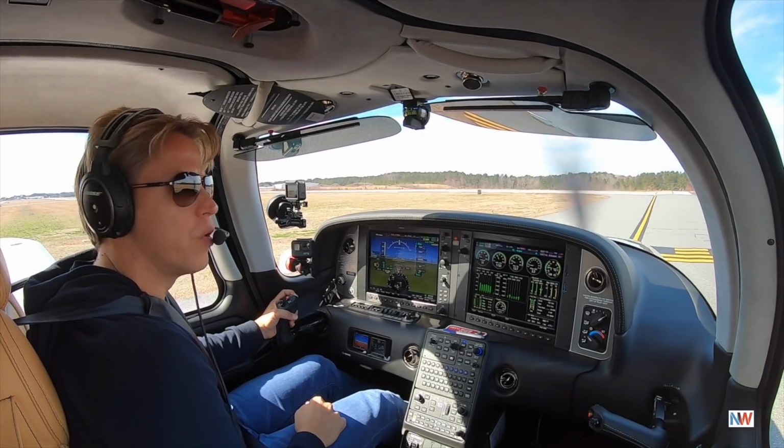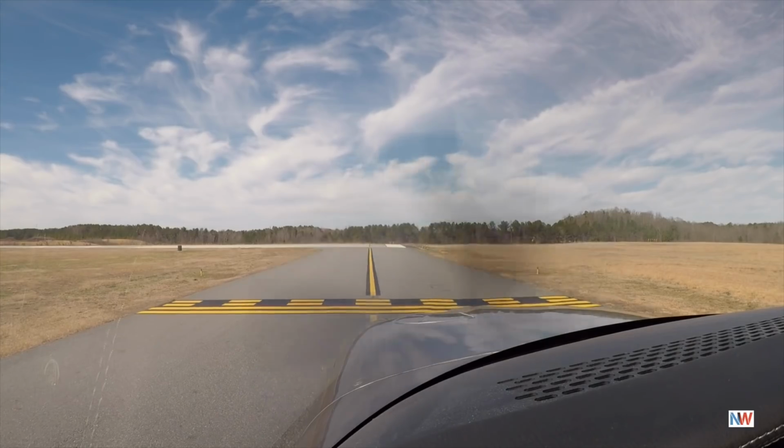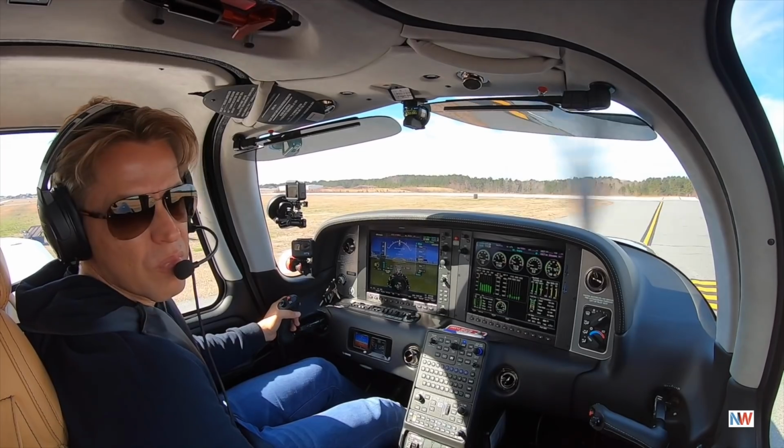Gwinnett Tower, Cirrus November 122 Sierra Zulu, holding short runway 25, ready for departure. Cirrus 122 Sierra Zulu, Gwinnett Tower, runway 25, turn left on course, cleared for takeoff. Left on course, cleared for takeoff, Cirrus 122 Sierra Zulu. Alright, final is clear.